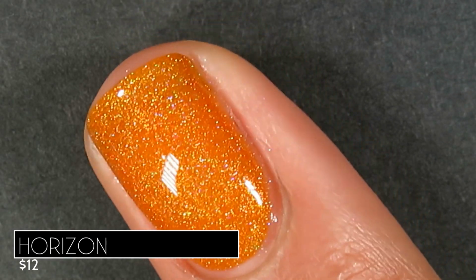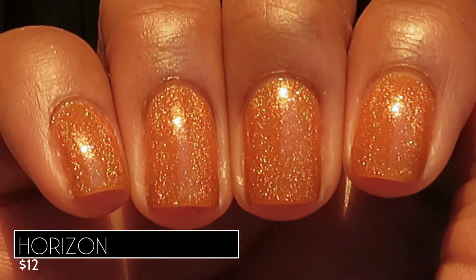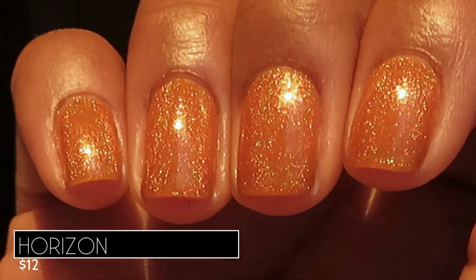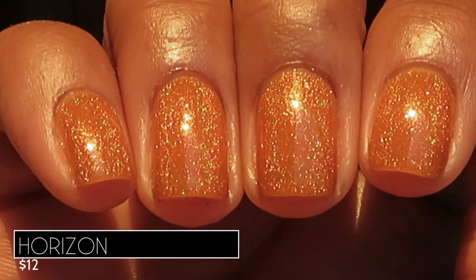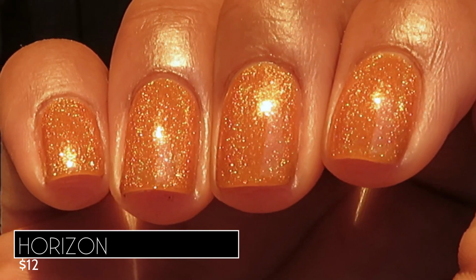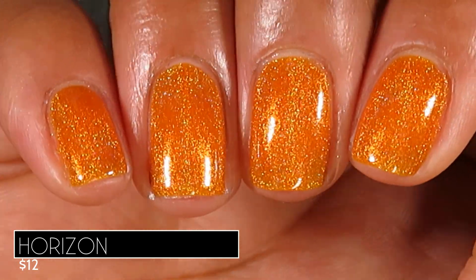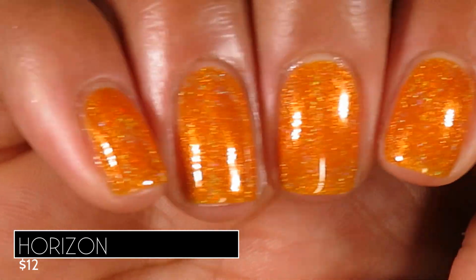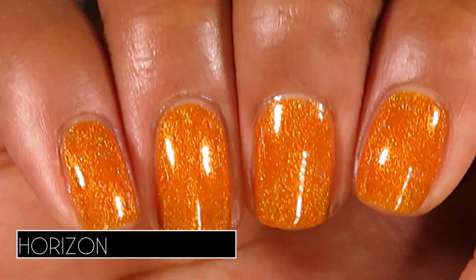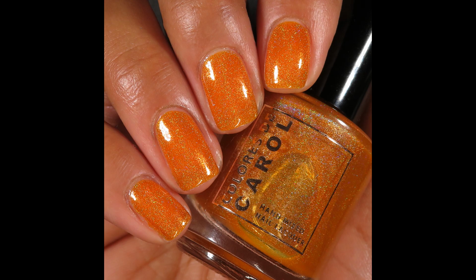Oh, so sparkly. So here's what it looks like on the full hand swatch, built up in 3 coats and some outdoor lighting. This was around sunset, but I had to show off some of that sparkle. Oh, it's so reflective and beautiful. And then to show off a little bit better color accuracy, here's what it looks like under my studio lighting. Just so much depth to this beautiful orange. Pictured are 3 coats of Horizon with a glossy top coat.